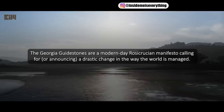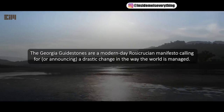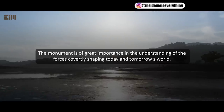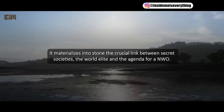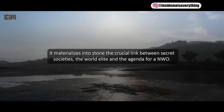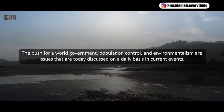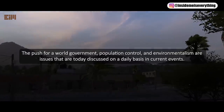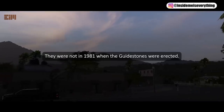The Georgia Guidestones are a modern-day Rosicrucian manifesto, calling for, or announcing, a drastic change in the way the world is managed. The monument is of great importance in the understanding of the forces covertly shaping today and tomorrow's world. It materializes into stone the crucial link between secret societies, the world elite, and the agenda for NWO. The push for a world government, population control, and environmentalism are issues that are today discussed on a daily basis in current events. They were not in 1981 when the Guidestones were erected.